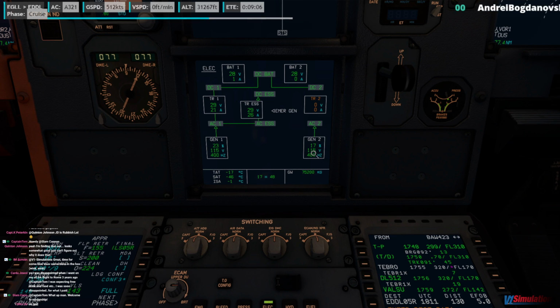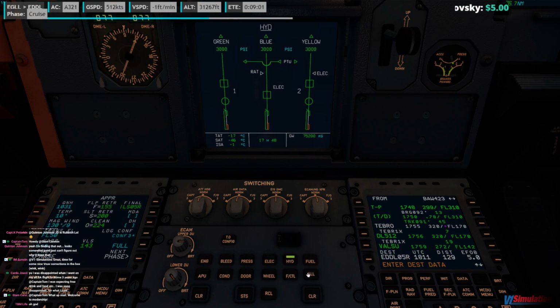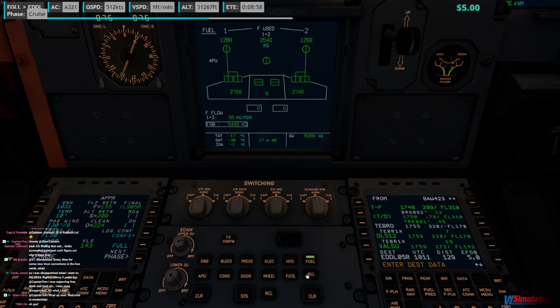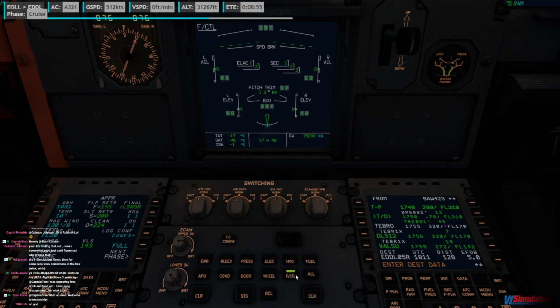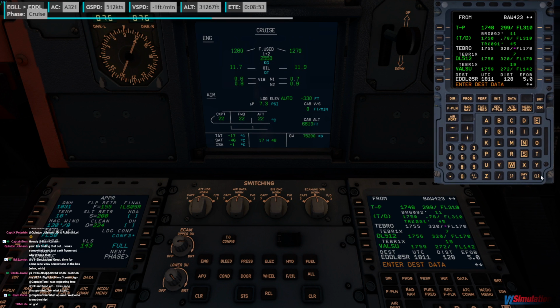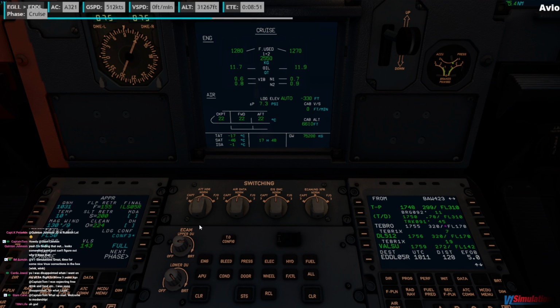AC bus 2 is still being powered by Gen 2. Gen 1 is still working. Everything looks fine there. No load errors. Hydraulics are good. Temperatures are fine. Everything else is fine. Maybe we'll just end there. We'll clear out that scratch pad. All right.